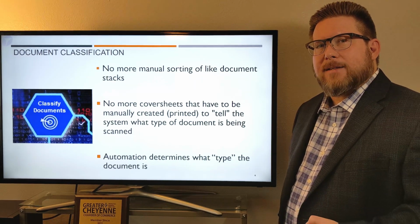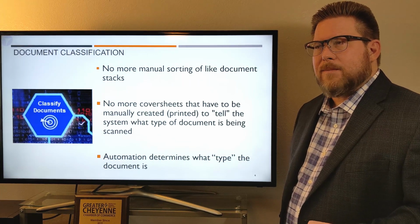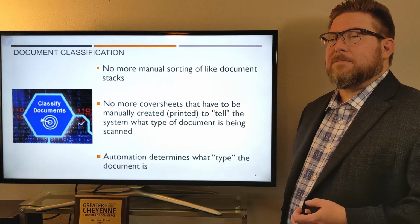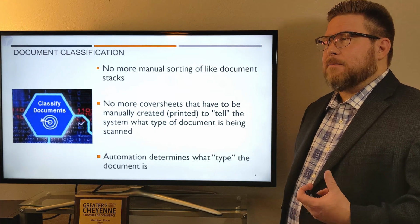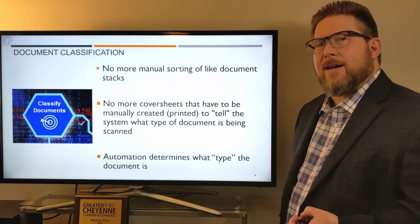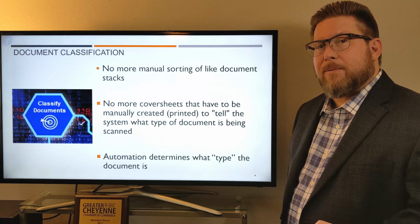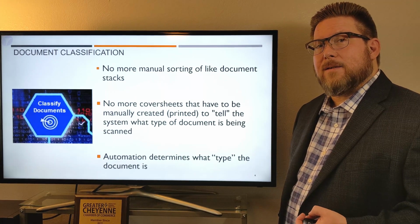Those old stacks, many times, had to have values in the barcodes to tell it the type of document. So you were generating cover sheets, generating information for every single document. Add up that cost. Paper, toner, time. All that's eliminated. Cognitive document automation will do that as a natural part of the process. Again, regardless of where the document comes from. Not just paper. Emails, electronic documents, EDI, and more.